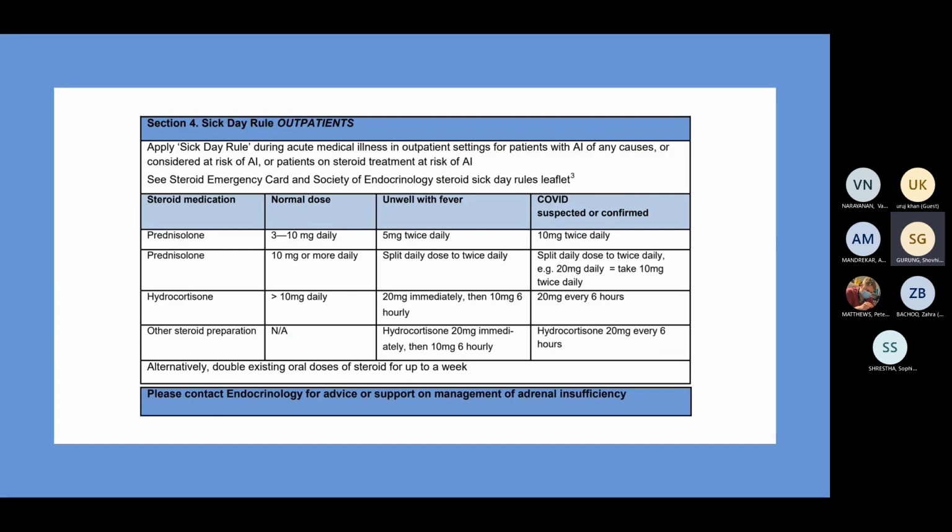So let us go to sick day rules. Patients who are having a simple illness, a viral illness, and are taking a normal prednisolone dose of 3 to 10 milligrams: if unwell with fever, we give 5 milligrams twice daily. If suspected COVID, we give 10 milligrams twice daily. It is similar for hydrocortisone. We increase the dose to 20 milligrams immediately, then 10 milligrams every 6 hours. Doubling existing oral doses of steroid for up to 1 week is recommended as per trust guidelines.